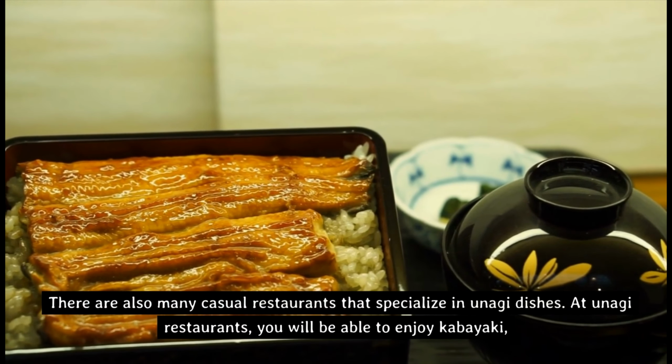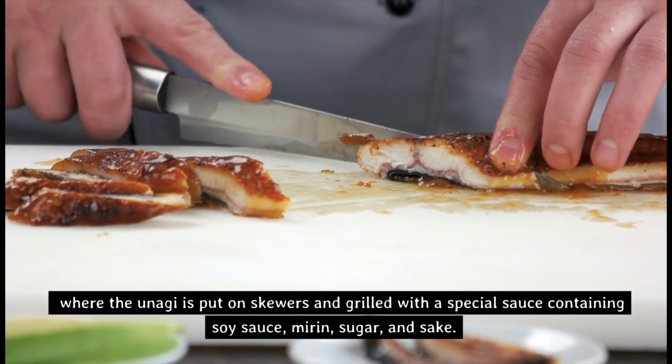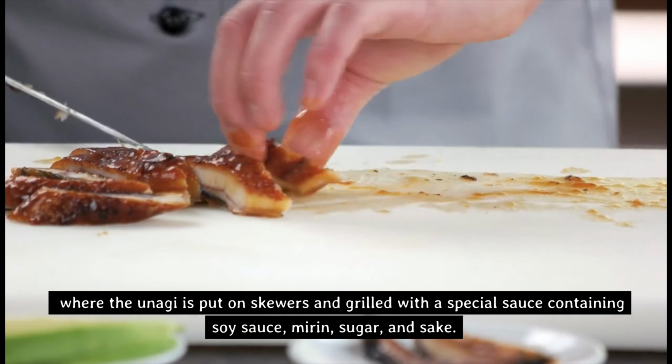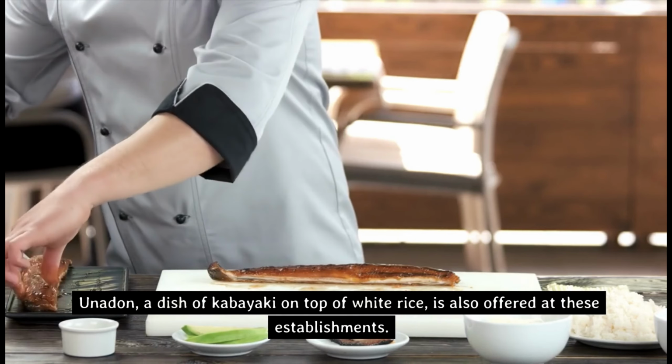At unagi restaurants, you will be able to enjoy kabayaki, where the unagi is put on skewers and grilled with a special sauce containing soy sauce, mirin, sugar, and sake. Unadon, a dish of kabayaki on top of white rice, is also offered at these establishments.